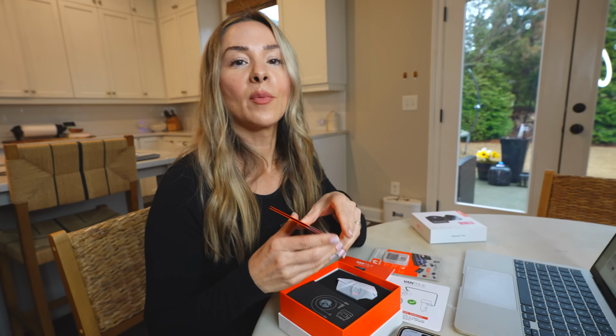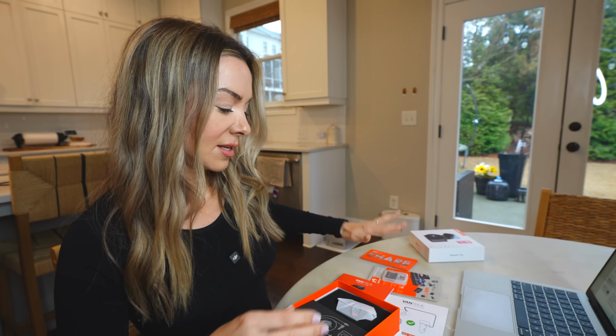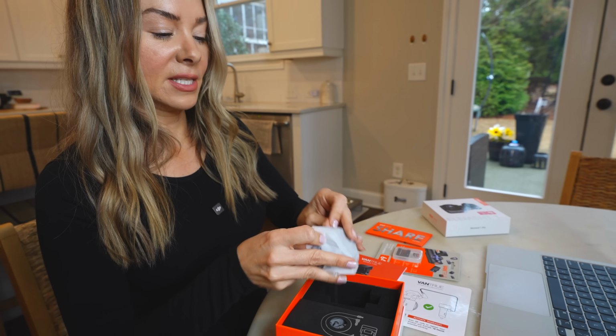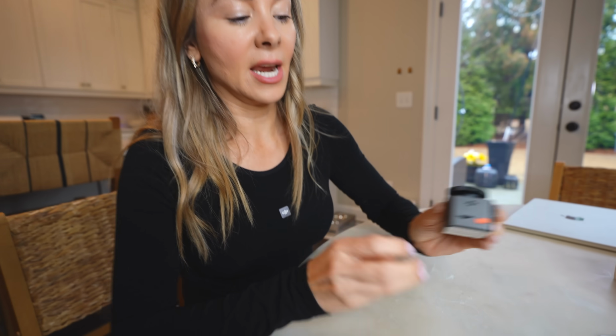Unboxing it actually reminds me of unboxing an iPhone or something, because look how premium it is inside of here. Right here, very small. So this is your dash cam right here.